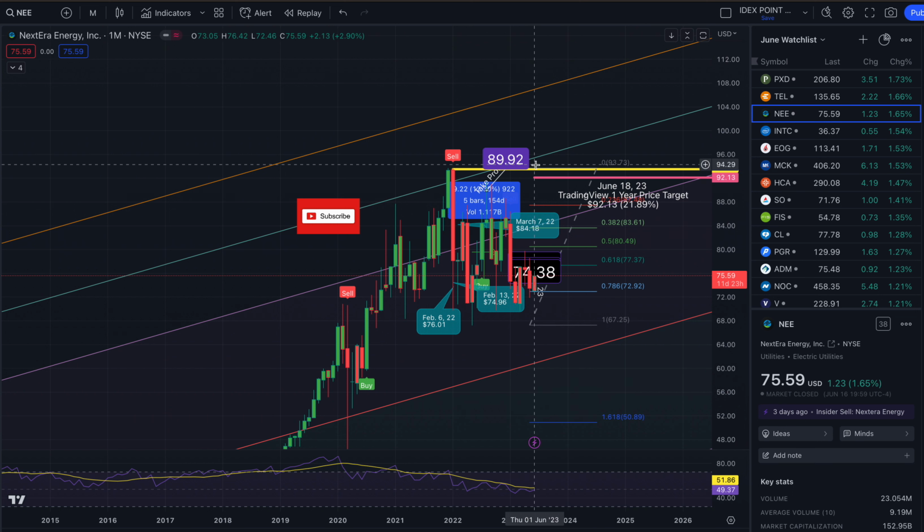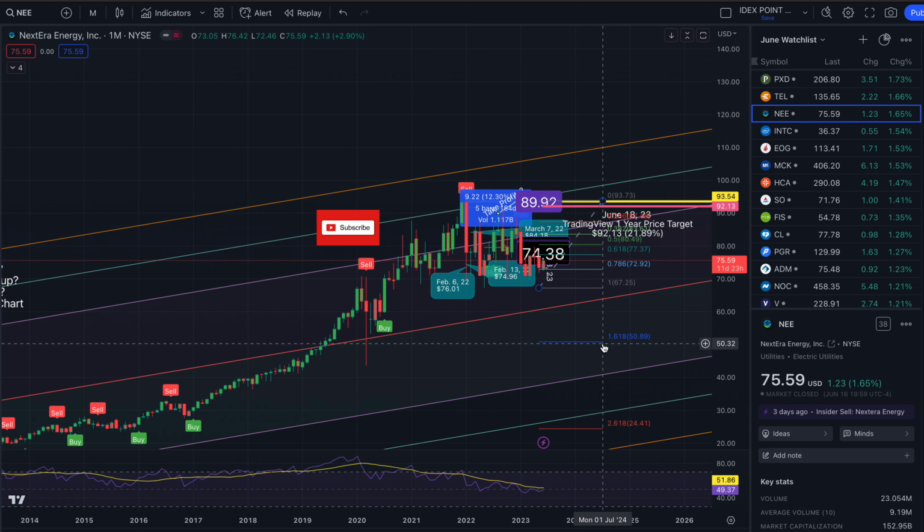But the range that we are currently in, the first target would be the middle of the trend, and that is 83.93, and then above that is roughly 95.45. And to the south side, the range is $60.78, and to the north side again, 83.73-ish.